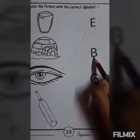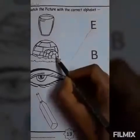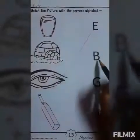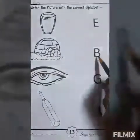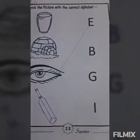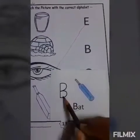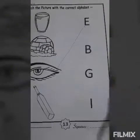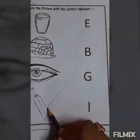What is this? This is alphabet B. So B for igloo. No. B for glass. No. B for bat. Yes. B for bat. So kids, match them quickly like this.